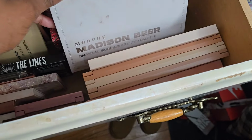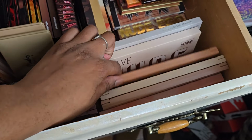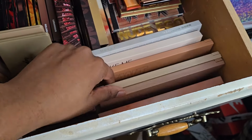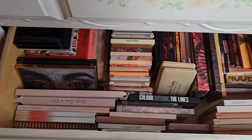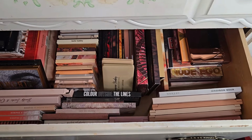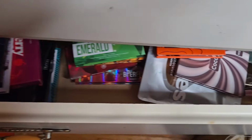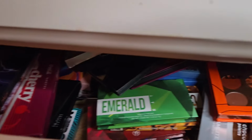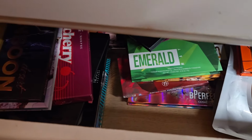Everything is pretty much everyday kind of palettes. You could even tell by the packaging. So this is my neutral palette drawer. This drawer right here, I can't open too much because it's broken, as you guys can see. So I just have those in there for now, but those are just some random palettes that I really didn't have any place to put.